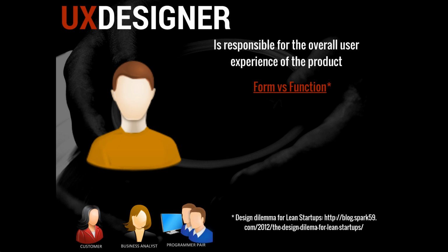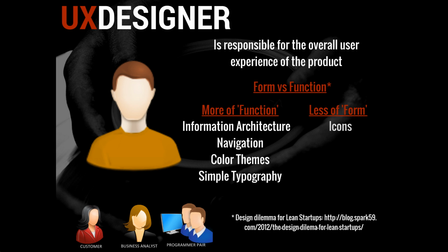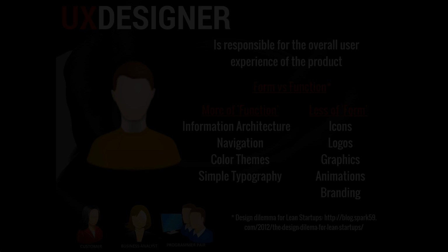Considering that the runway is limited for most startups, our approach is to focus more on the functional aspects of the design and focus less on the form aspects of the design. So what does this mean? Here's a list of items that fall broadly into the function and form parts. Focusing on the items on the left results in better usability and information discovery, whereas those on the right result in better aesthetics and an emotional connection with the user. While the items on the right are important as well, we prefer to focus on the functional items during the first release of the product.